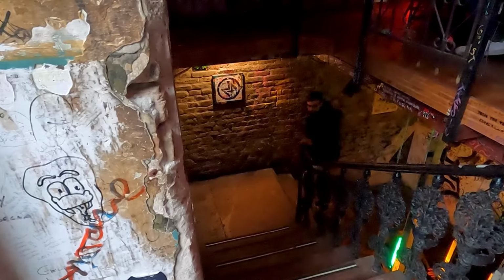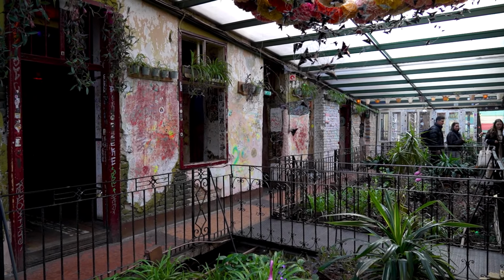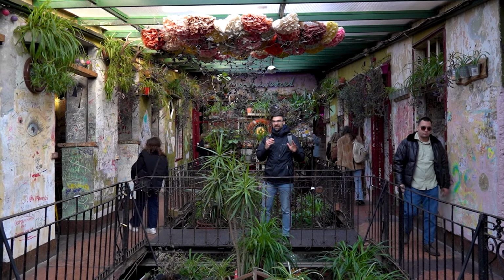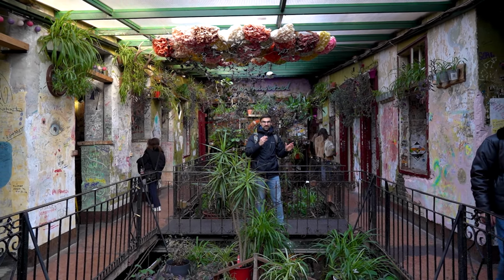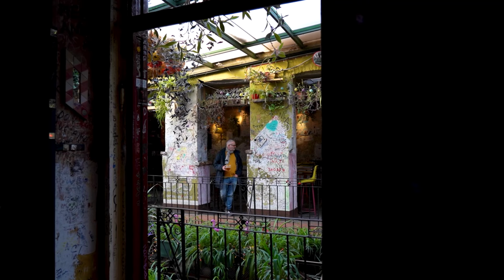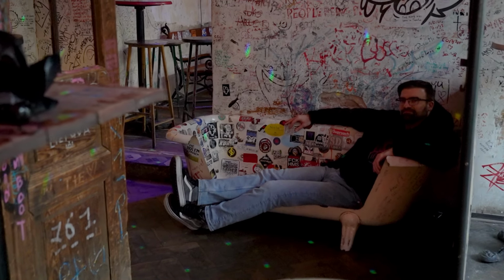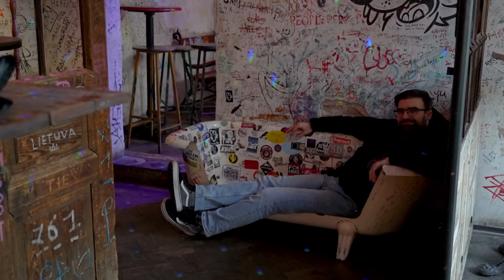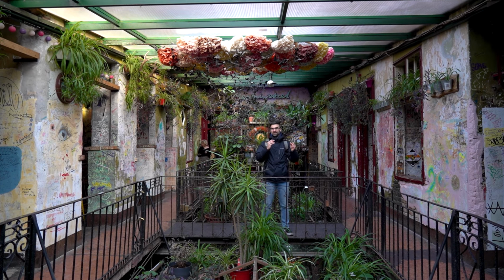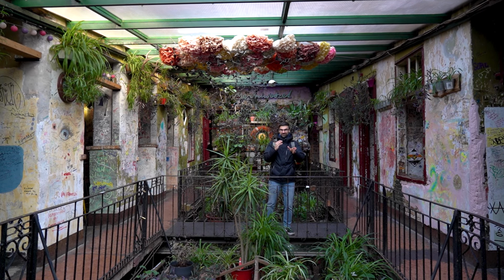However, I would suggest to take the stairs right at the entrance, because then you'll end up at a very different place. Here you can see that this was also a building with a courtyard where people used to live. If you look at the walls, you can see the old windows, the old doors, and technically you can enjoy a couple of drinks at the place where people decades ago were technically living. It's not only an interesting way to experience a courtyard, but also to experience what a real apartment may have looked like and how big it was.